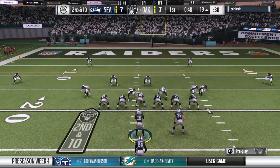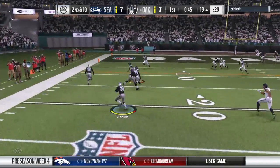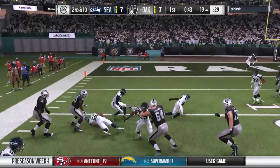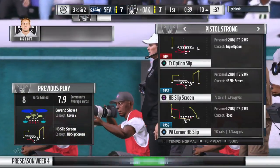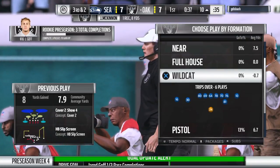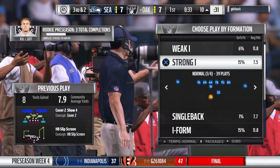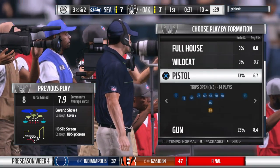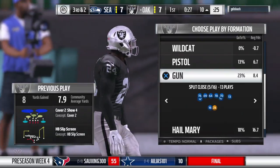Again, we'll see the pistol here. On 2nd and 10, Goff. Screen play, McKinnon. And he'll get it here to the 10-yard line. It'll be a gain of 8 yards, and it'll be third down. For a second there, I thought that might break big. Screen pass. Looked like it was coming together. Looked like there was an opening. Still, ended up with a solid gain.